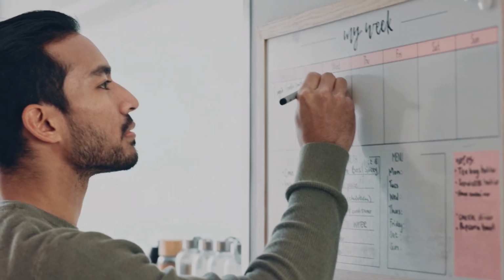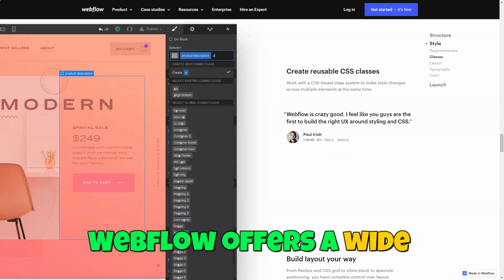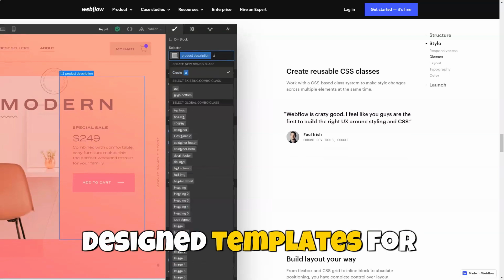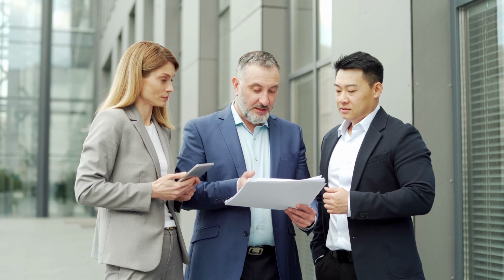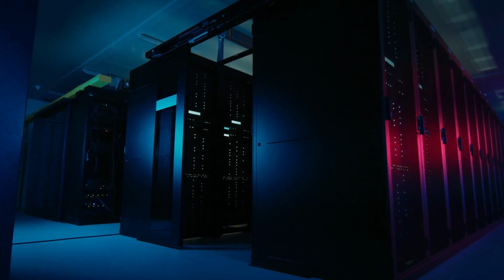If you don't have the time or expertise to design a website from scratch, Webflow offers a wide range of professionally designed templates for different types of websites. Whether you need a landing page, blog, or online store, Webflow templates give you a strong foundation to build on. It provides robust hosting with high uptime and performance for any website.